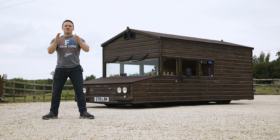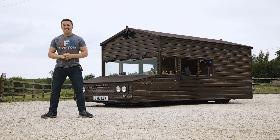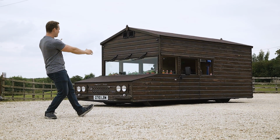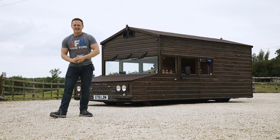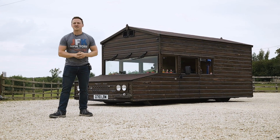I hope you guys enjoyed watching this episode of Living with the World's Fastest Shed. I think that we've proven that yes, it's quite easy to daily drive a motorized shed with a V8 455 horsepower. It's awesome, and thank you very much to owner Kevin for letting me drive it, something that I won't ever forget.